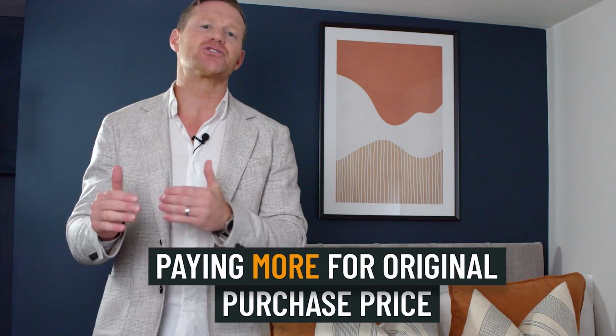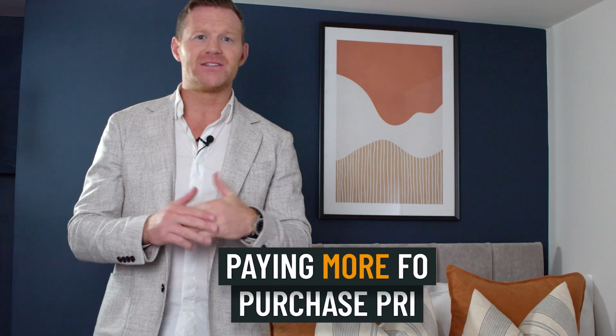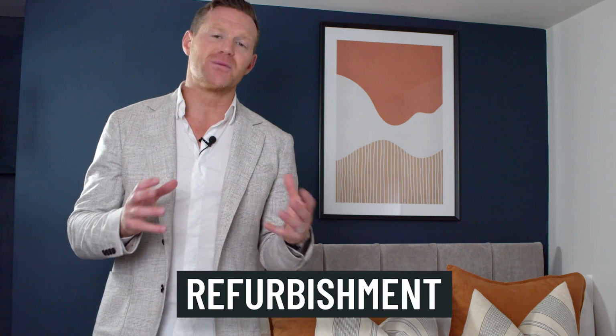Unless you are cash rich, that often means you will need to bridge into the purchase, and then you need to factor in the cost of the bridging loan whilst doing the refurbishment. So that's potentially a bit of a risky strategy. I don't really view it as risk, it's just you need to understand the process. Step 2, and probably where most of the risk is, is the refurbishment.